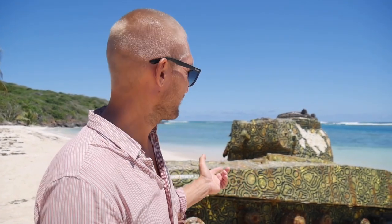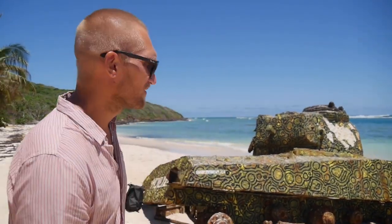I don't know, do any one of you know what type of tank this is? Because it's not a Sherman tank, right? Bit too small for that, I think. But it's a real tank, but I don't know what type.